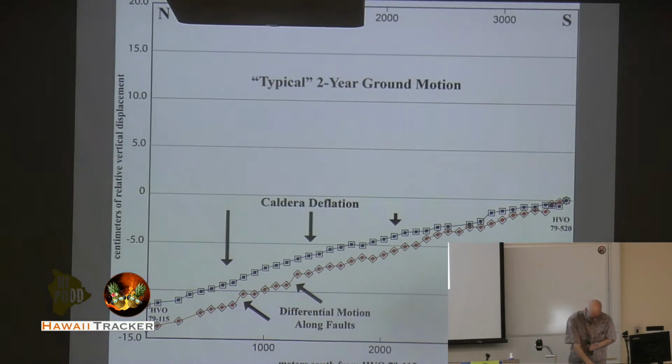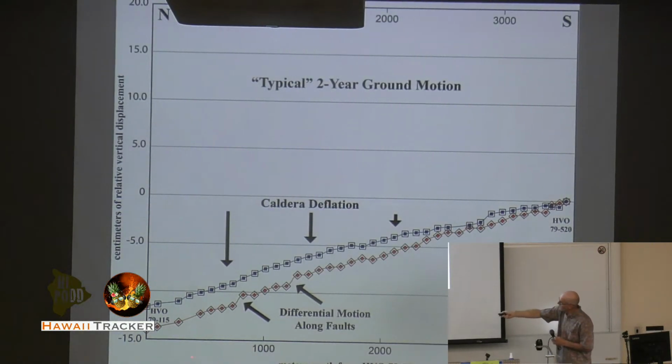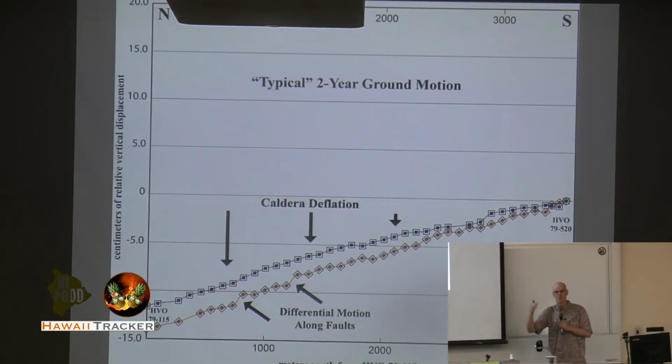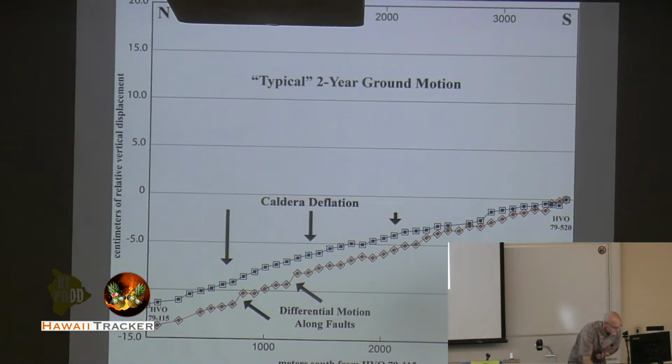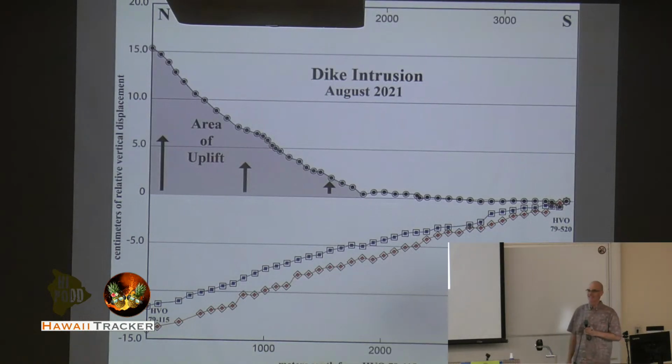And I'd just like to point out that there's kind of some amount of subsidence, again, relative to the campground and the road and Hilina Pali Road and everything, on the order of 10 or 15 centimeters, more or less, across that 2-mile long level. So we went out early September 2021, and we got that.